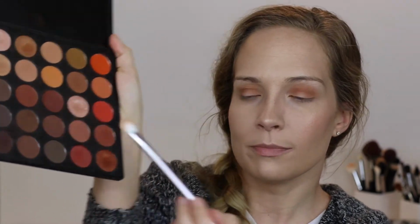Now I'm gonna go on to the tapered blending brush, the second blending brush in the set. I'm gonna go in with this shade right here, and I'm just gonna buff that a little bit closer to the crease. This is gonna be good for keeping the product like right in the crease because of the shape of it. Yeah, this is a really cool brush. Like you can see that it just keeps the product right where I place it, but it also blends it out. I really like this. This is really awesome.